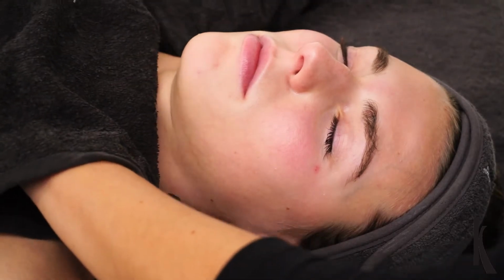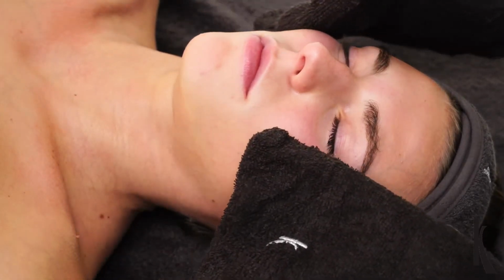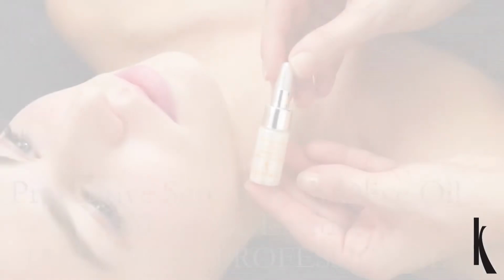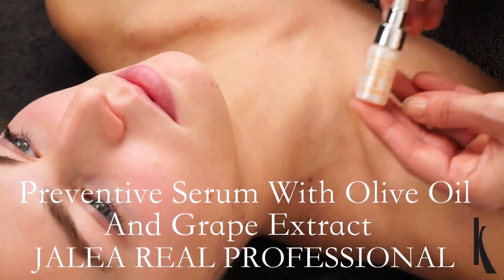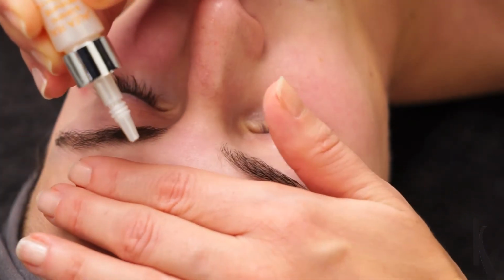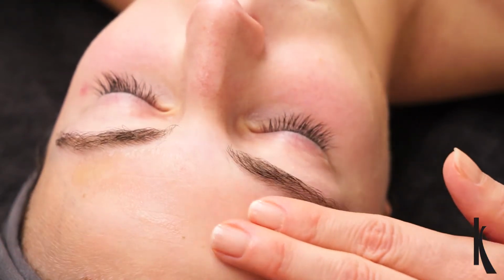Remove completely with a sponge soaked in warm water. The skin feels fresh and clean. Serum preventive royal jelly and ginseng. Apply onto the face, neck, and cleavage until completely absorbed.